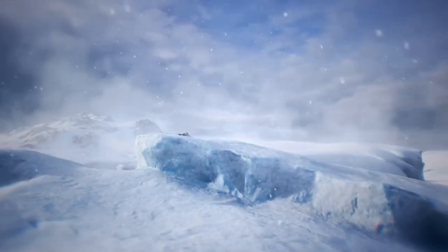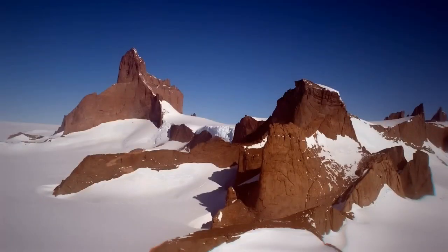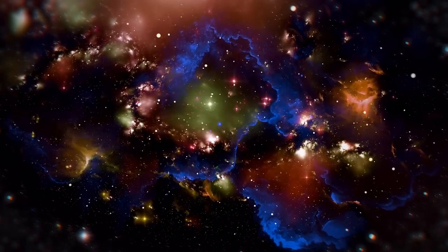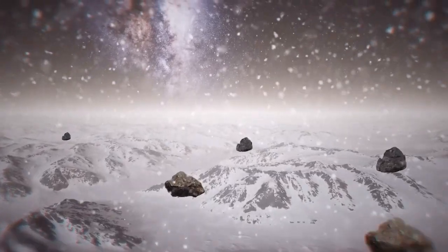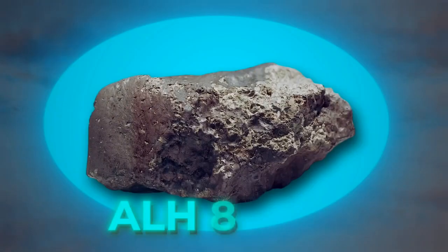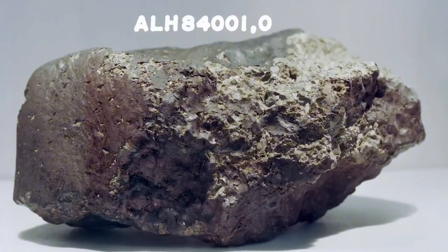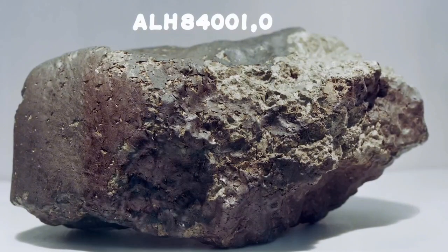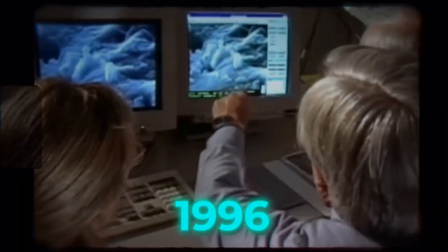Number 3. Beneath Antarctica's barren ice, numerous meteorites have been discovered. These aren't just ordinary rocks, they serve as evidence of a vast universe. Some of these meteorites have been traced back to our neighboring planet, Mars. One of these meteorites, named ALH84001, is the oldest known rock from our solar system, dating back approximately 4.5 billion years. This meteorite made headlines in 1996 when scientists claimed that evidence of microfossils had been found in it.